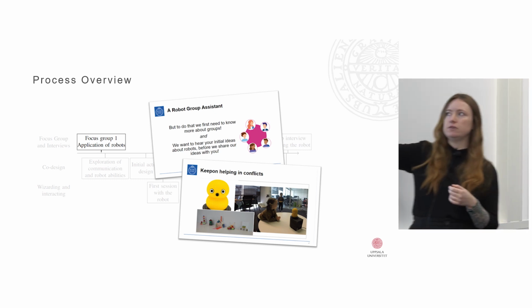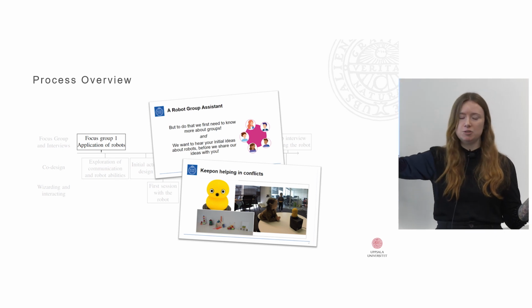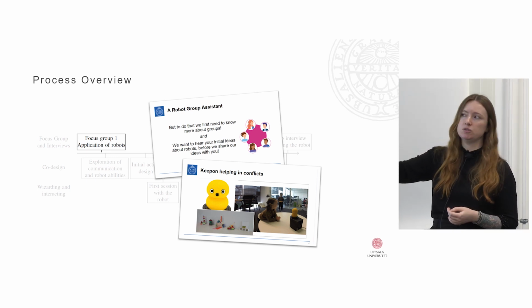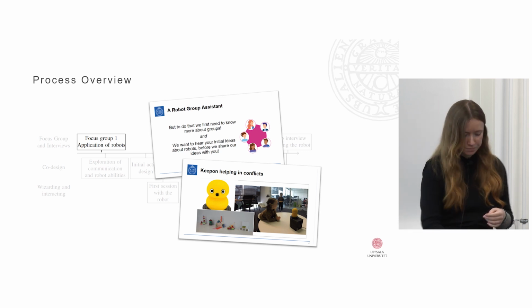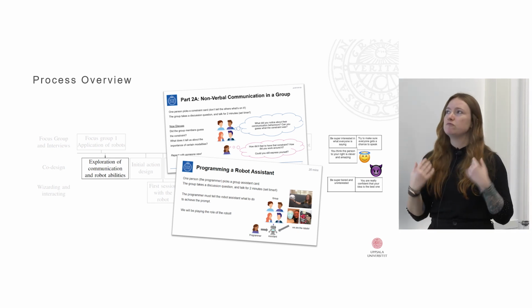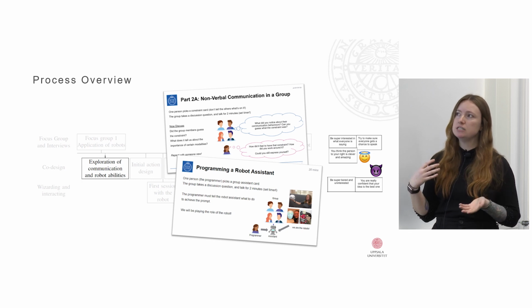And then we shared with them, after we'd heard their ideas, what do you know about robots? Do you think that robots can help you in groups? Then we showed them some of the robotics literature that was motivating us to try and bring them on board with understanding the state of the art. Then we also got them role-playing and reflecting. So we did a bunch of role-play type activities.